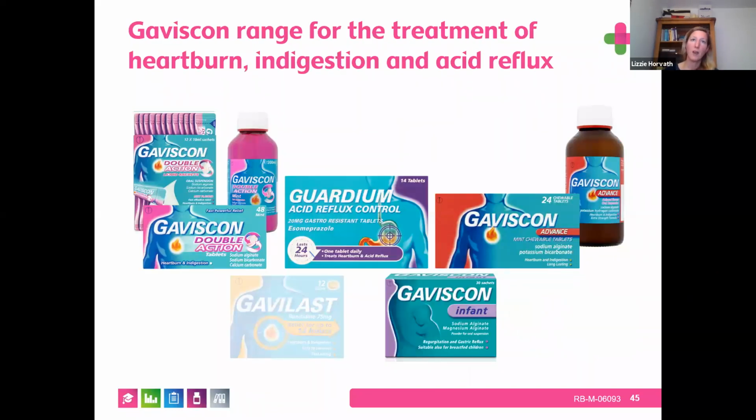And just a quick recap of what we have within the RB Gaviscon portfolio. If you're looking for an alginate for your patients, just remember Gaviscon Advanced has the strongest and most resilient alginate. But we also have Gaviscon Double Action, which will help with heartburn and indigestion as well. Then we have our PPI in the portfolio that can help with those patient symptoms where they tried alginates and antacids and it wasn't successful. This little guy in the corner that you can't really see very well was our H2RA, which is currently not available due to the nationwide recall of all ranitidine products.